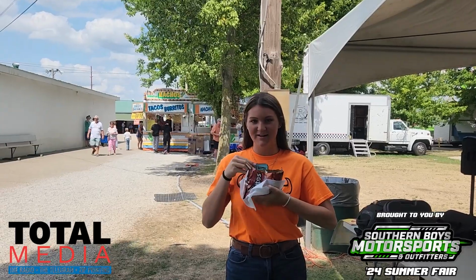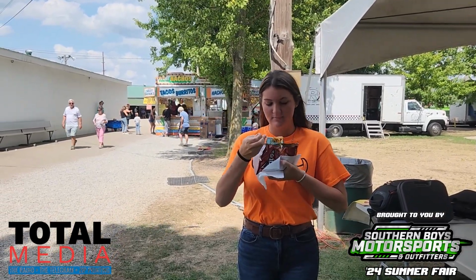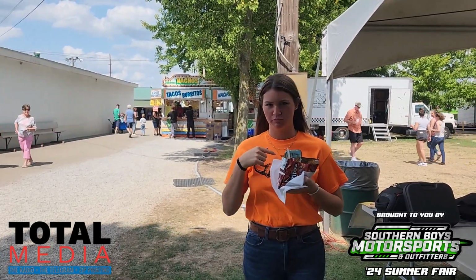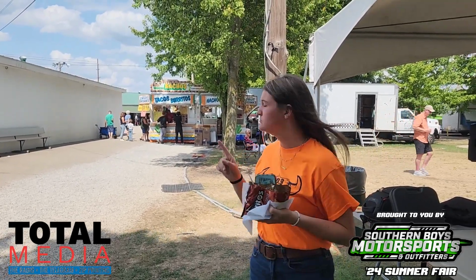All right, I just got a taco in a bag, and I'm gonna do a taste test. It's very good. If you're at the Ross County Fair and you want a taco, that's your place.